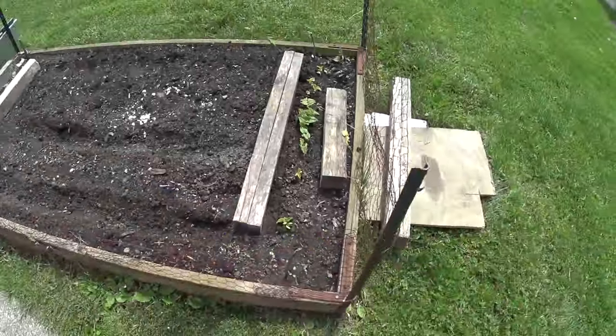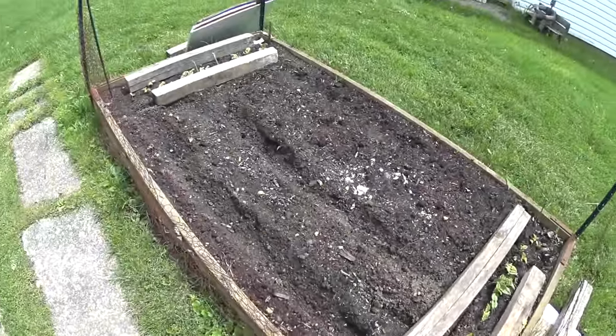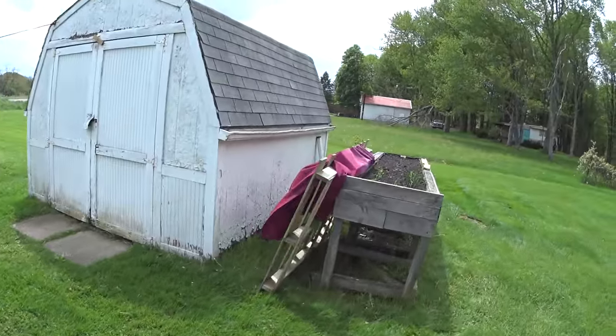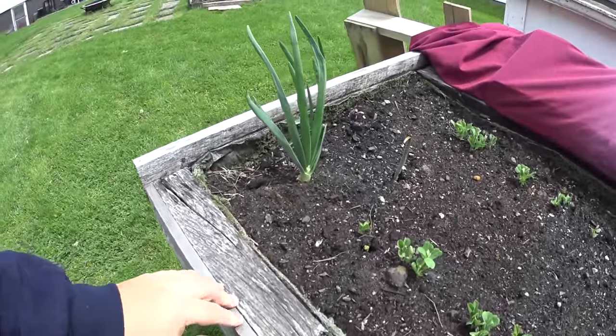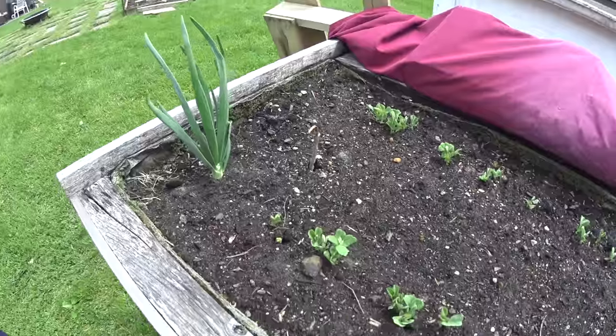These were covered up last night and they're doing pretty good. There's some things that haven't popped up yet, which we're glad of now. And then of course we covered up all this stuff with this sheet last night. This is an experiment, this big onion. It was something that was growing in the back of our pantry we didn't know about, so I figured I'd bring it out here and see what happened.